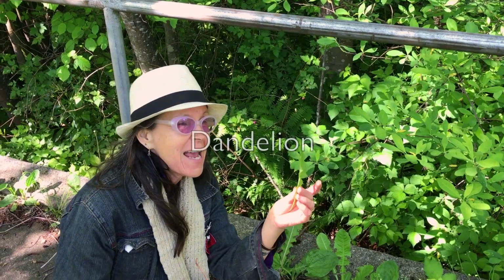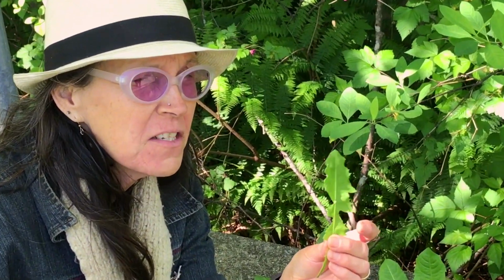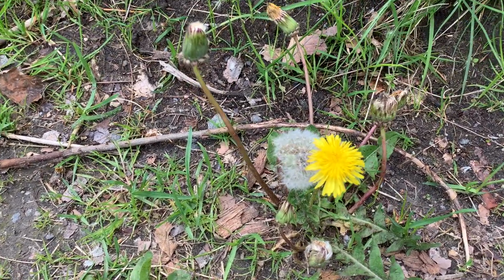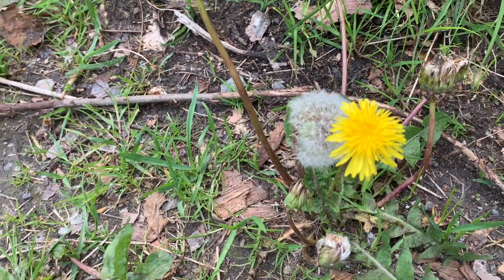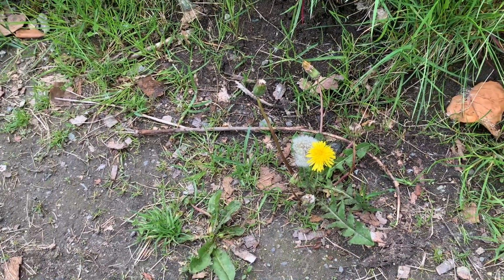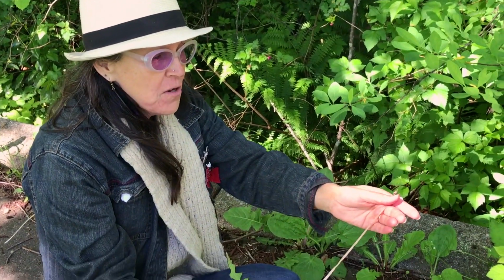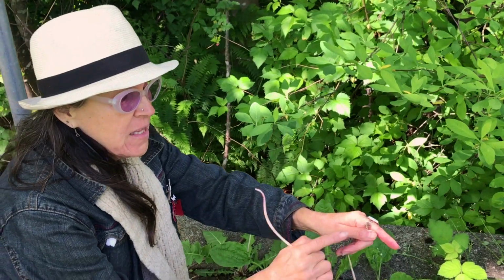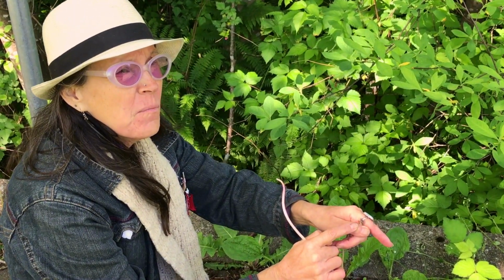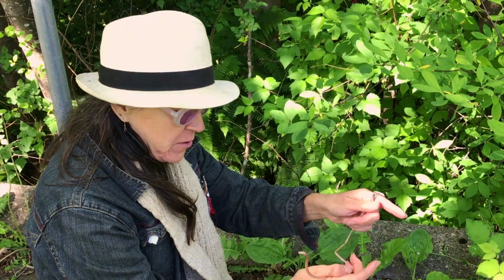Next plant, the dandelion. And I know you all know that beautiful yellow flower that's one of the first spring flowers that's so important for our pollinators. And we're almost at the end of the season with the dandelion producing the flower. As you can see, I have a stem here. I've already lost the flower. The seeds have gone. Most likely the birds have come to eat those seeds. So recognizing this is an important pollinator flower, but also a food source for the birds.